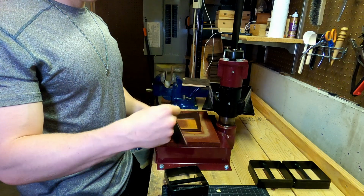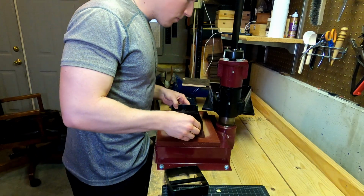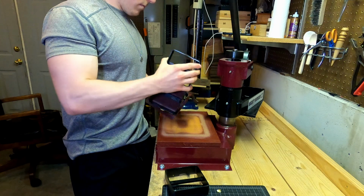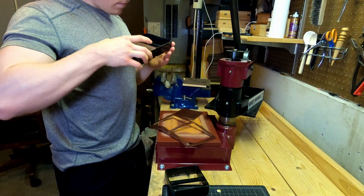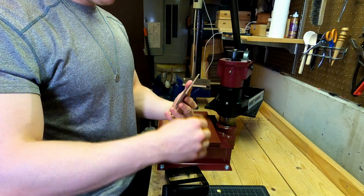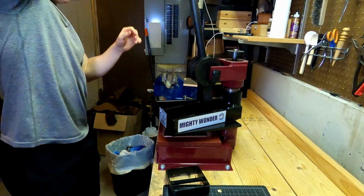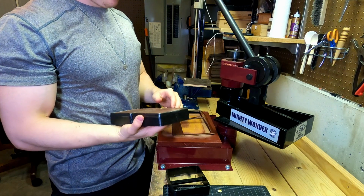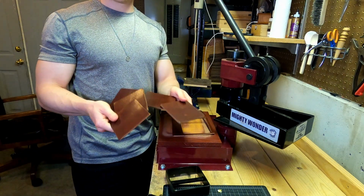Whew, very nice. Now the big one. Uh-oh. One of them did not come out. Took a bit more than I wanted it to, but we have coasters.